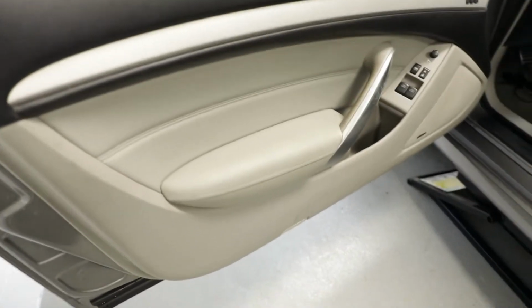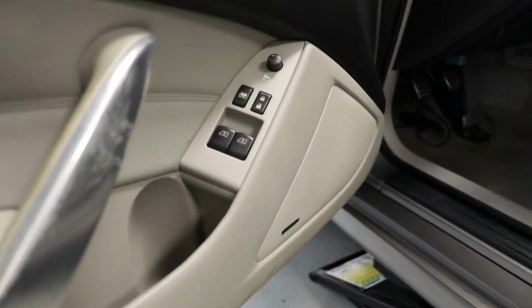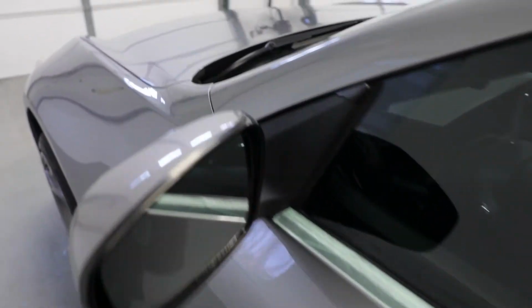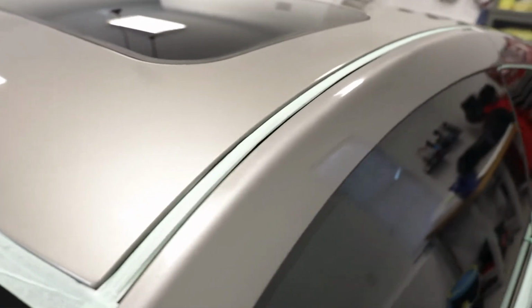Gonna knock out the interior. It's not too bad. It's probably the dirtiest part. Trim might have seen better days, but no reason to make it worse.